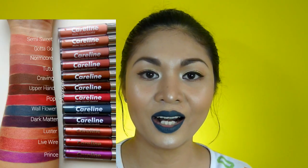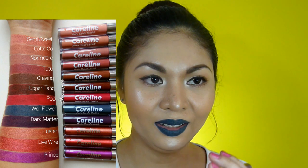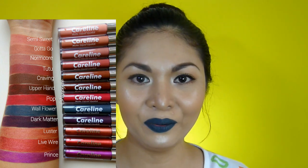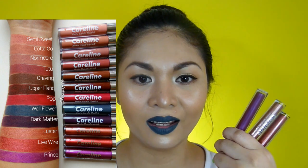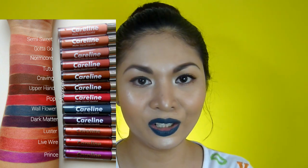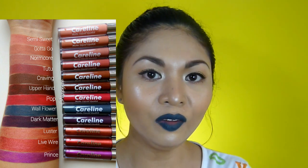Based on my experience, mas long-lasting at mas transfer-proof itong melted metallics nila. Also, when I did the arm swatch that I posted on Instagram, nung nagtanggal na ako, tinanggal ko na sa arm ko yung lahat ng swatches, pinakanahirapan akong tanggalin is itong sa melted metallics. Even after ko maligo, I still use an oil-based makeup remover again to remove it kasi hindi siya completely natanggal. Even if I scrubbed it.